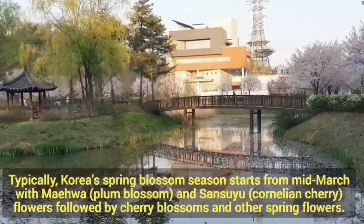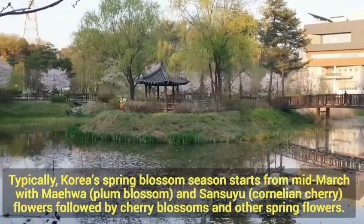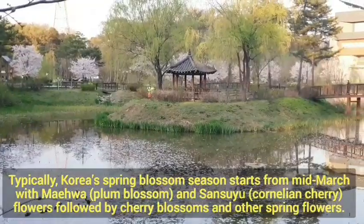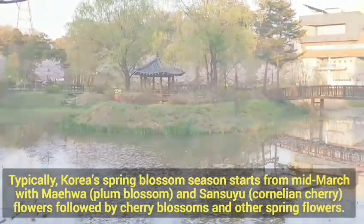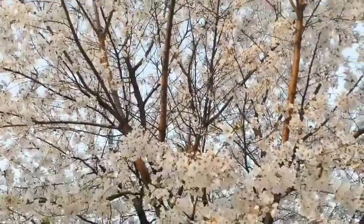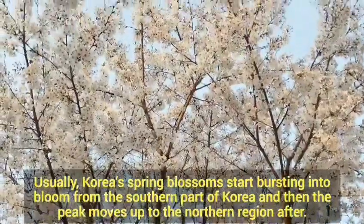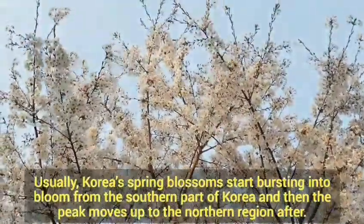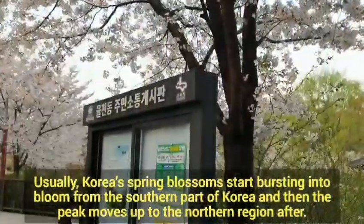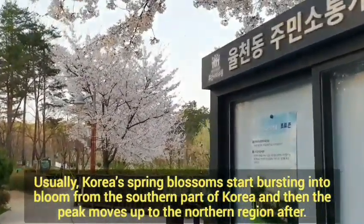Typically, Korea's spring blossom season starts from mid-March with plum blossom and carnelian cherry flowers, followed by cherry blossoms and other spring flowers. Usually, Korea's spring blossoms start bursting into bloom from the southern part of Korea, and then the peak moves up to the northern region after.